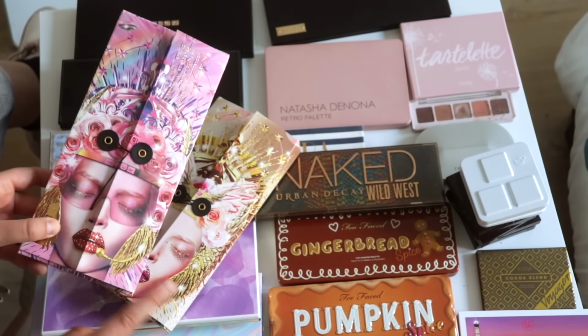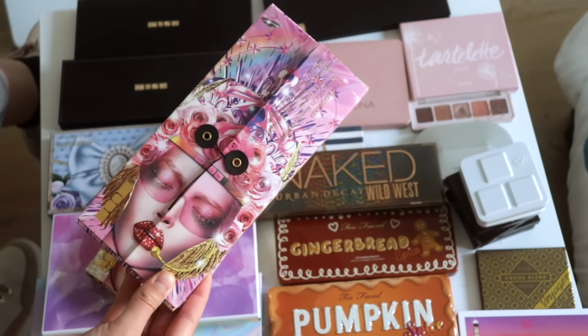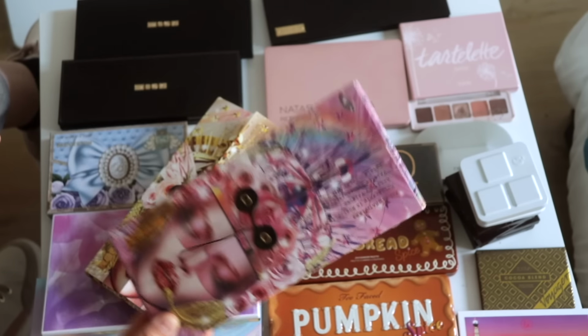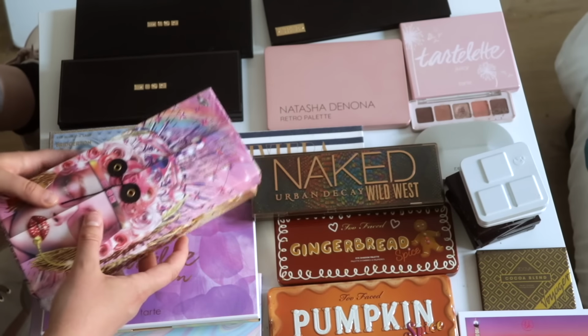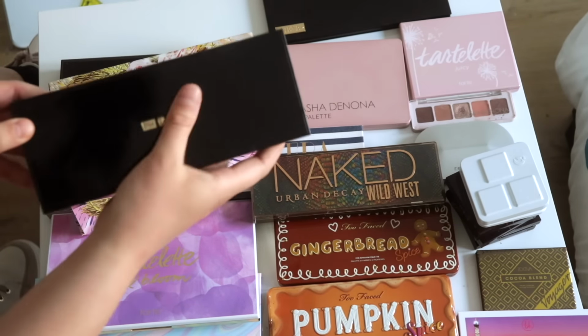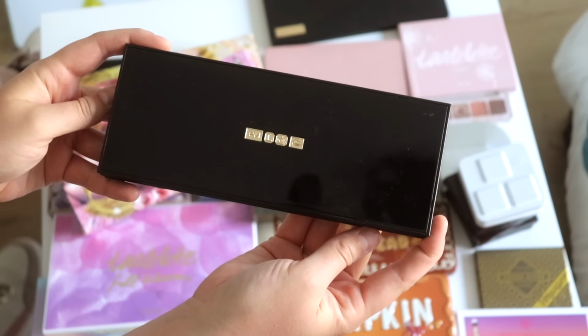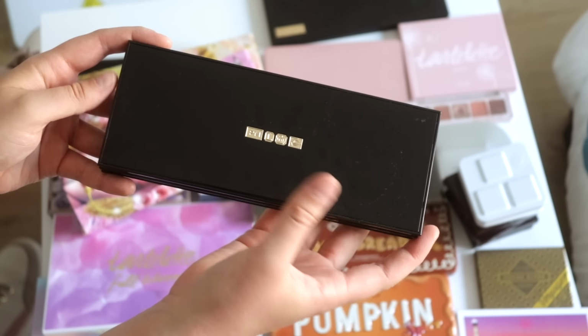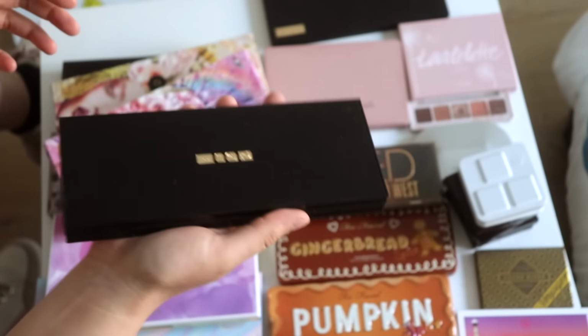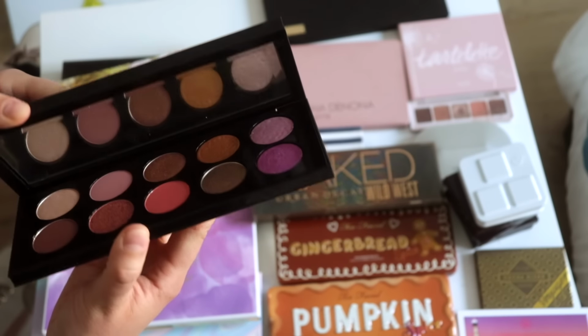But I did actually get both of these on sale, and I think I only ended up paying like 67 euros each or something like that, so that's definitely a much better price. But I'm actually going to start off by showing you the Utopian Dream palette, which is this one right here. So the Pat McGrath palettes do come in very luxurious packaging. At the front it's just this glossy black, and then the back is just a really pretty gold. They feel really heavy as well, so they definitely feel very luxurious.